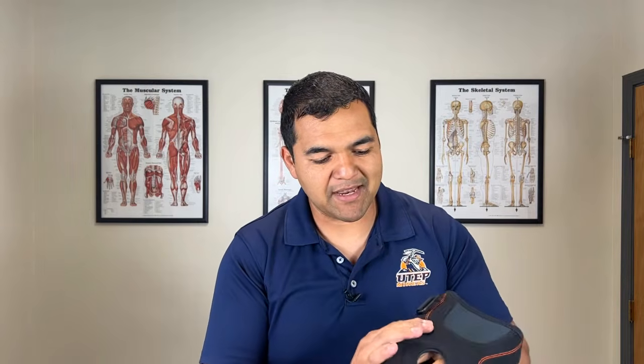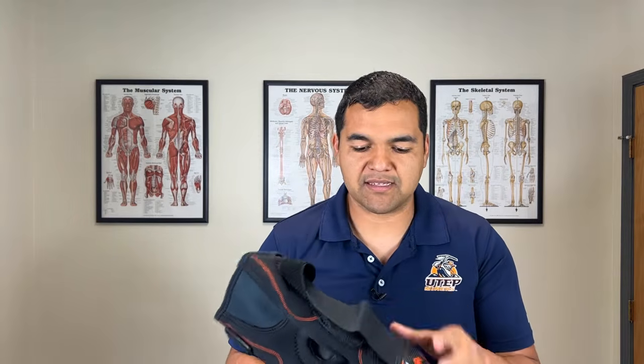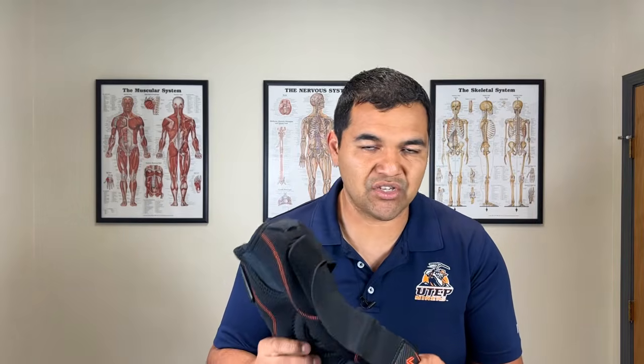Now, some cons about this. It's not machine washable, and actually Shock Doctor used to make a brace. I don't know if they still do, but this is what I've been getting lately, where you can remove the hinge. It's got little slits where you can pull the material around the hinge, take the hinges out, then throw the brace in the washing machine and in the dryer, and that way it gets machine washed. You don't have that option with this one because the hinges are sewn into the brace.